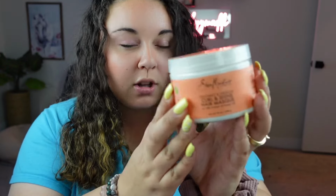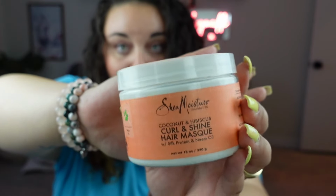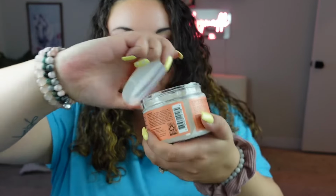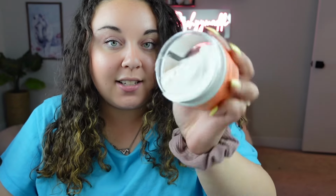And I almost gave her my Way hair mask, but I was like, this is actually full. The Shea Moisture's Coconut Hibiscus Curl Shine Hair Mask. It has silk protein and neem oil. There's no parabens. We love Shea Moisture. It's for thick, curly hair. So I'm gonna show you guys like the consistency of it. It's that thick, cream-like consistency.